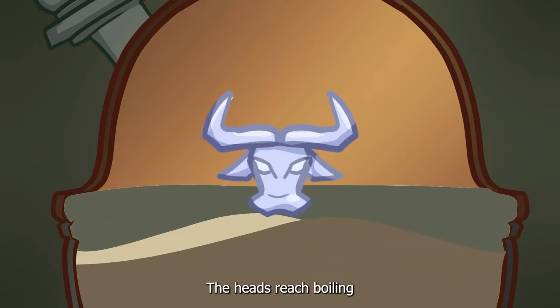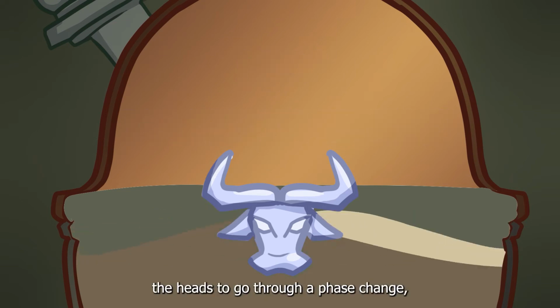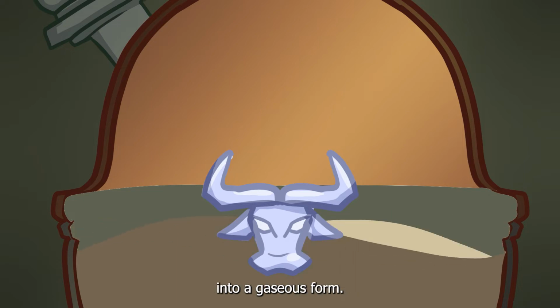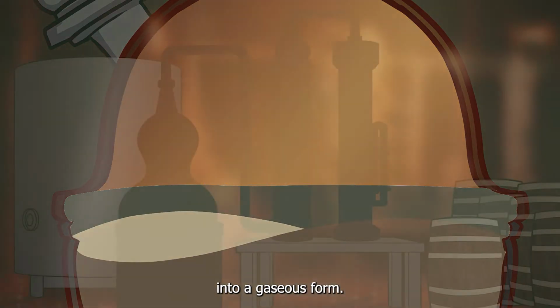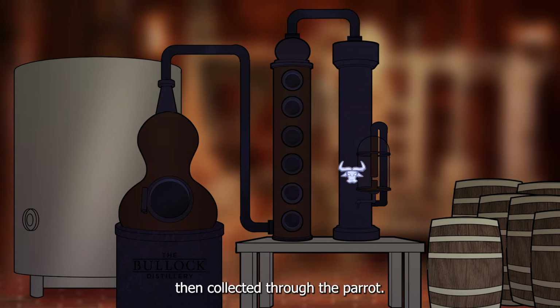The heads reach boiling point at 150 degrees Fahrenheit. This forces the heads to go through a phase change, converting the liquid heads into a gaseous form. The vapor exits the main copper still and travels through a series of pipes, eventually returning the head to a liquid, then collected through the parrot.